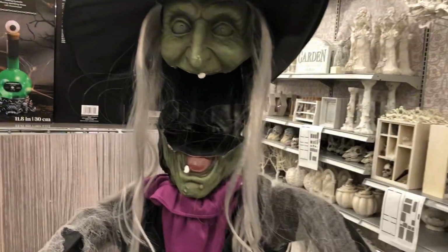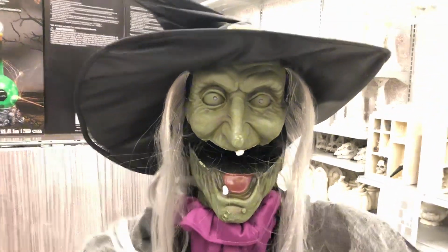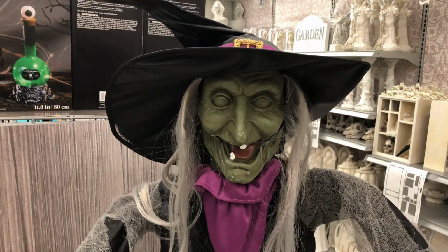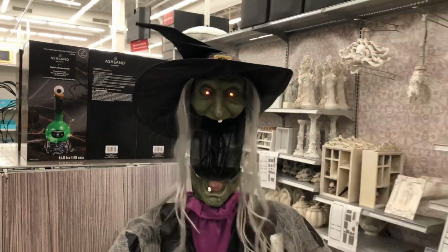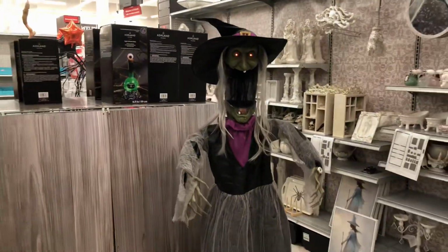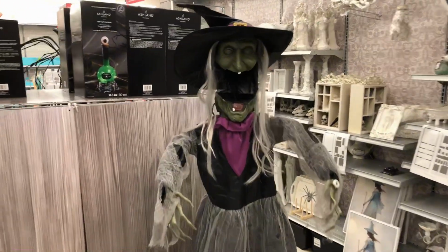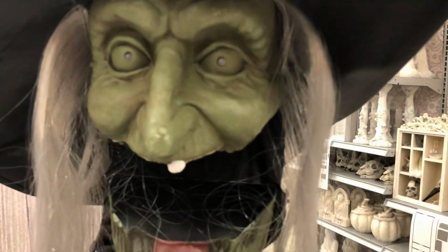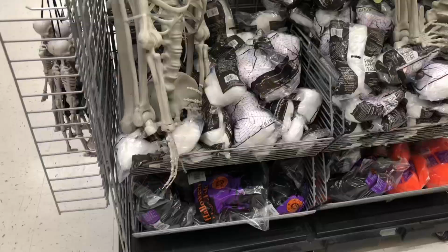Gotcha! So pretty clearly, this is just using Jemmy's face pop-up mechanism they've been using for the past couple years now. And really, this thing is just fine in my opinion. I'll do it one more time. Trick or treat! I really can't hate on this thing too hard because, again, it's a freaking Michael's life-size animatronic. I wasn't expecting anything, and this is what we got, so it's pretty cool for what it is.